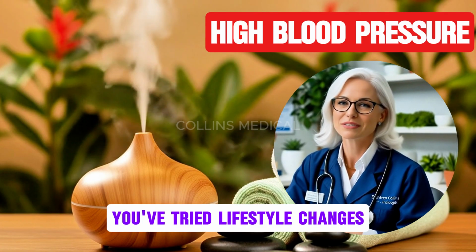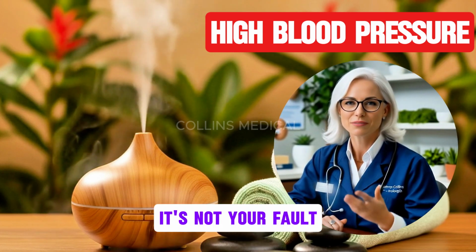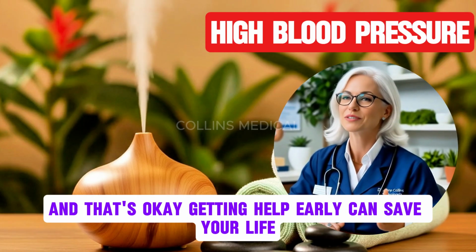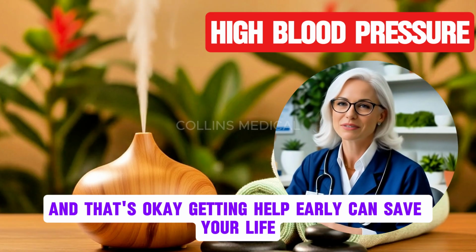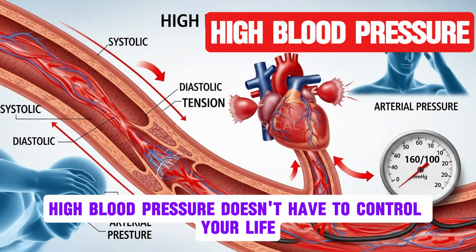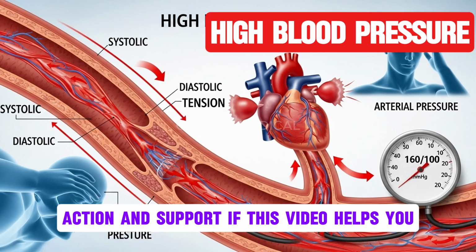You've tried lifestyle changes, but it's still out of control. It's not your fault. Sometimes the body needs medical support, and that's okay. Getting help early can save your life or the life of someone you love. High blood pressure doesn't have to control your life. You can take charge with knowledge, action, and support.